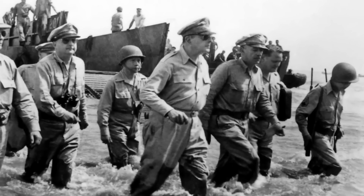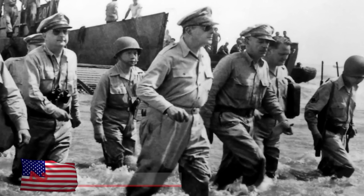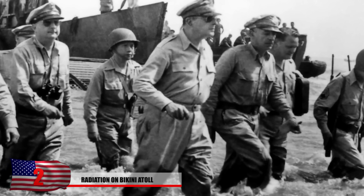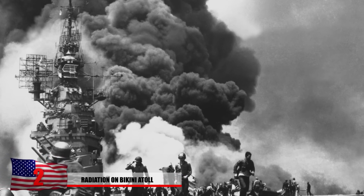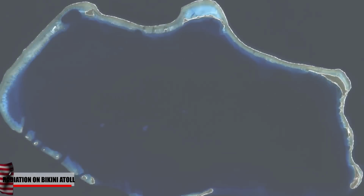Number 2. Radiation on Bikini Atoll. Once the USA had captured much land in the South Pacific during World War II from the Japanese, they wanted to continue testing the weapons that won them the war in the first place to the absolute limit, and they would do so in their new territory.